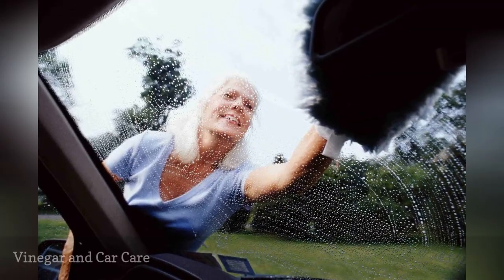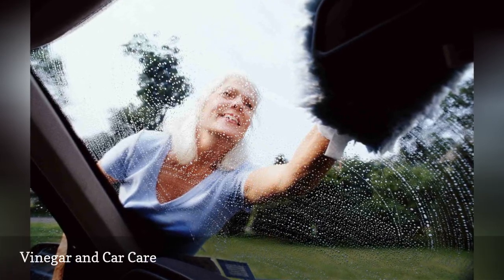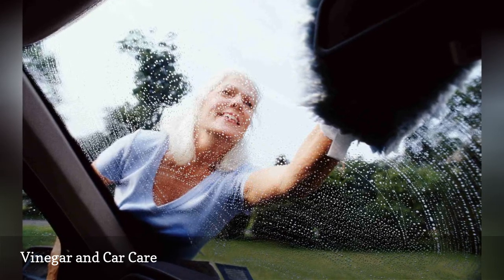Still sporting a bumper sticker you'd rather not display any longer? Remove it with a few squirts of undiluted white vinegar. You may need to reapply the vinegar a few times to completely loosen the bumper sticker.